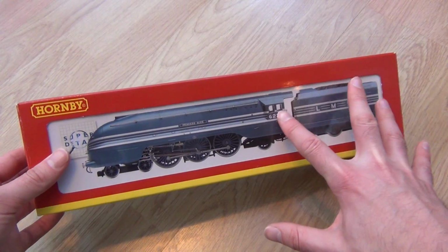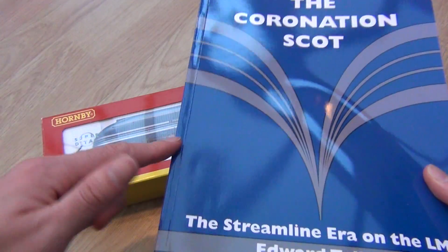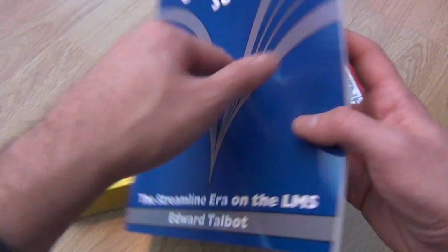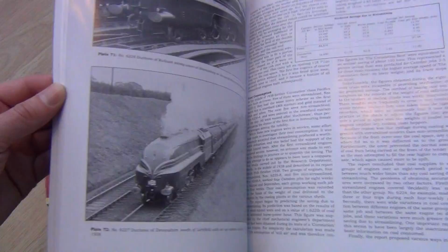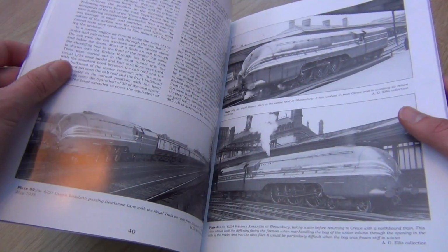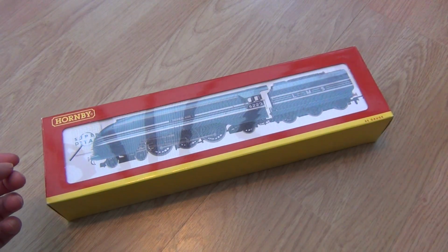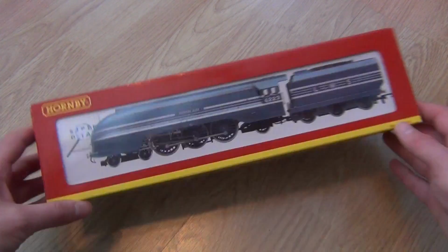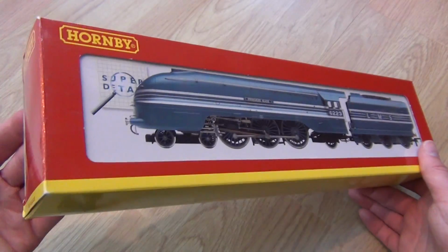And the first of its type, I think, was actually just called Coronation, because you can get a book on them, Coronation Scot, and in there are tons and tons of photos of these types of locomotives. I mean, one even went over to the United States. Was it the Duchess of Hamilton? No, it was this one, the Coronation. One of them did go across to the United States and come back just before the war, I think. Was it just before or just after the war? I can't remember. Somebody will correct me. But yes, very iconic, very classic and very famous style of locomotive here.